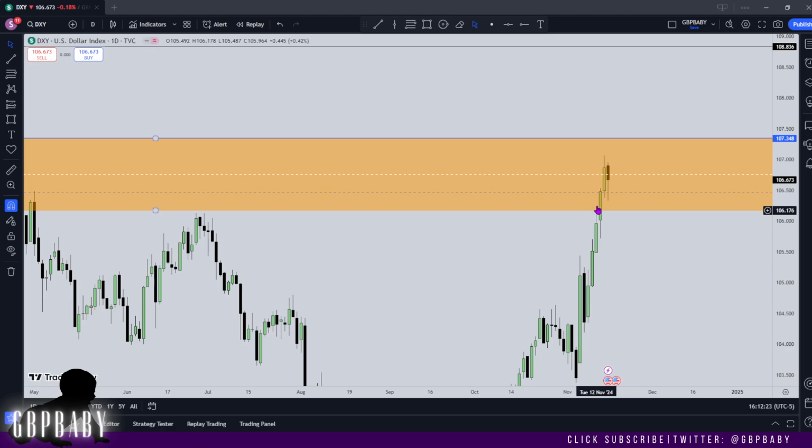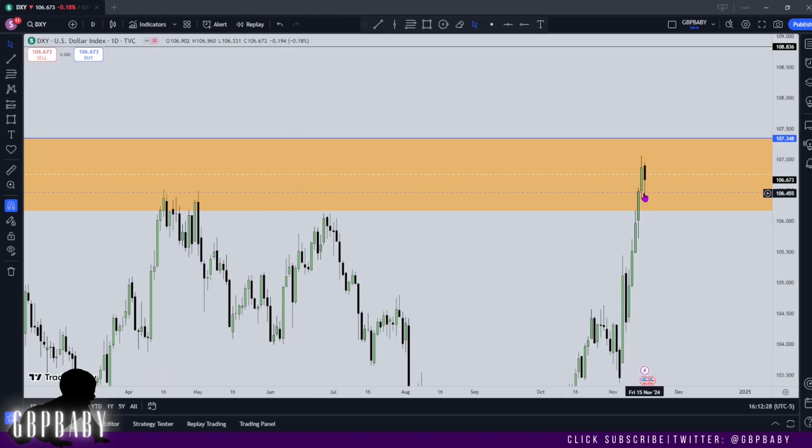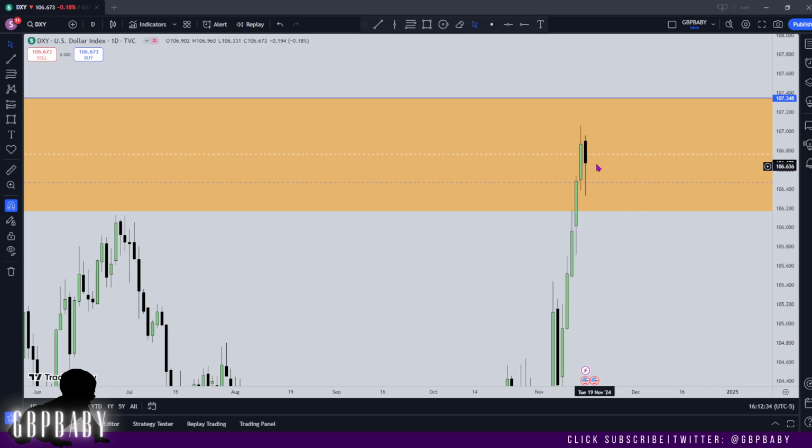Tap down into this fair value gap. Honestly, if anything, I do see this as a level of support, as in I don't really want to see price dip much lower moving into Monday and Tuesday this week. I'd happily see price continue to rally up.